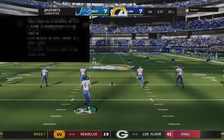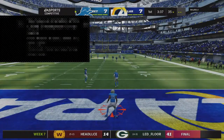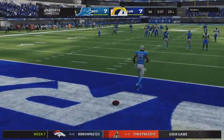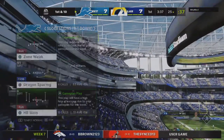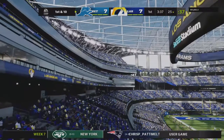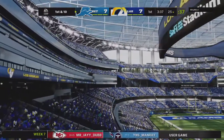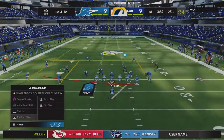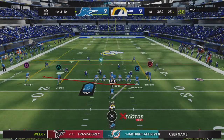Each team's had it. Each team has scored. 7-7 here as the kick's away. No return here for QT, so this will come out to the 25. The Lions offense ready to kick off their next drive. And for them, a touchdown their last go-around. Obviously, they'll be hoping to do that again.